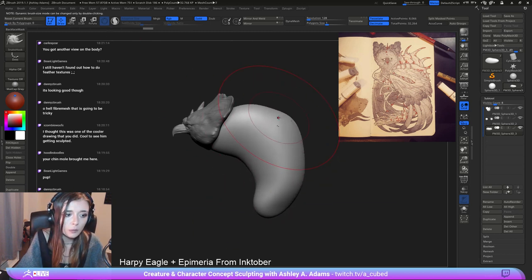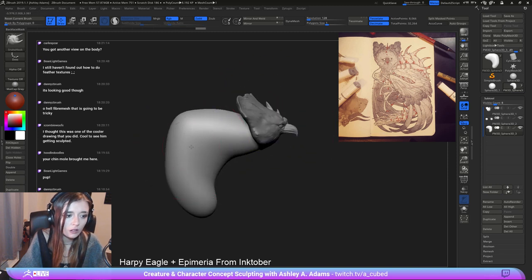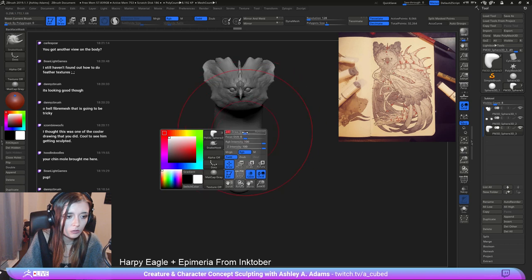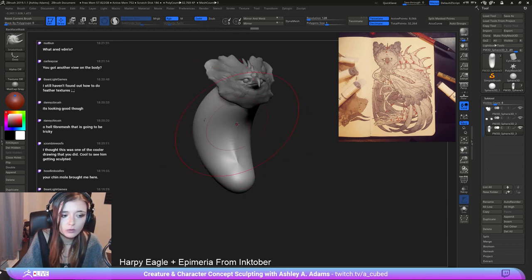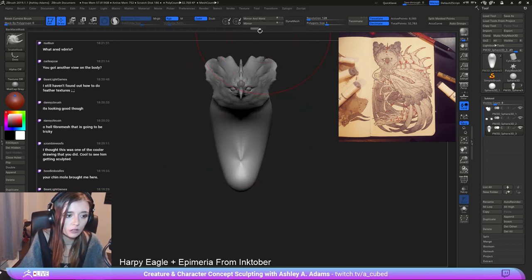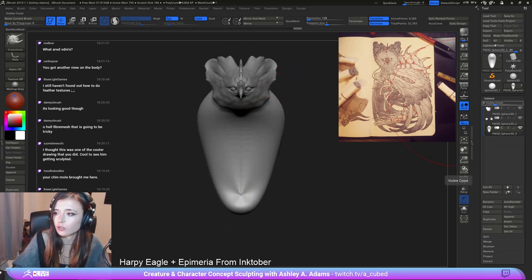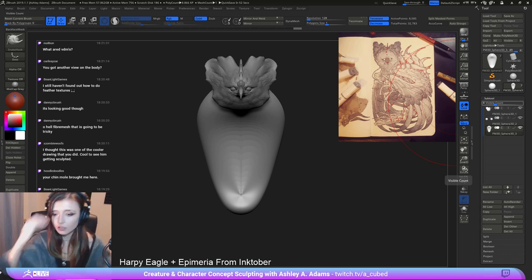Oh yeah, there we go. So, let's see here. Epimeria is pretty chunky on the sides. Yes, they are. What are VDMs?